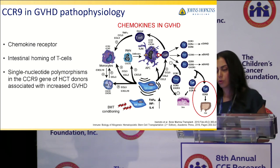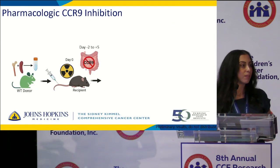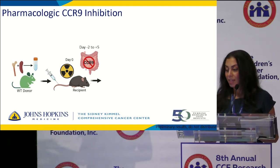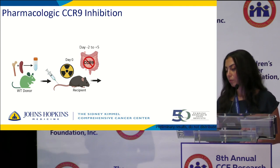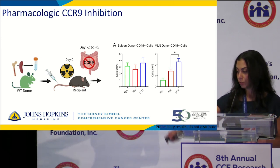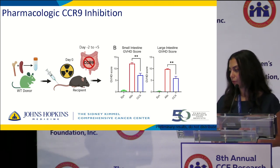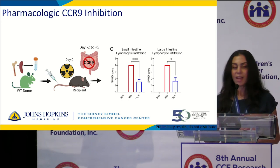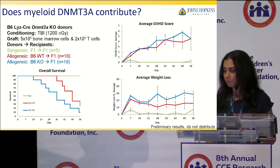with increased graft-versus-host disease. So with this in mind, we reached out to a company and acquired a small molecule inhibitor of CCR9, and this inhibitor has already been tested in humans and has been proven to be safe, and we used it in our mice to see what would happen. And indeed, what we saw is that here in blue are the treated mice, and their white cells accumulate in the spleens and the lymph nodes. But in the intestine, graft-versus-host disease scores are improved, as is lymphocytic infiltration and apoptosis, a type of cell death.